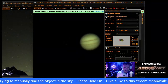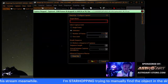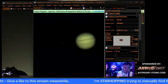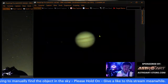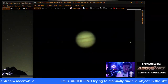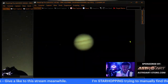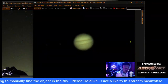Okay, hold on. Let's recenter a bit. Not number of frames, unlimited. Start. We don't want the wind to mess this image. So the camera is taking pictures at a very fast rate, 1.19 milliseconds, not seconds, milliseconds. It's recording a video with all those pictures together. And then we pick that video file and we post-process it in different software. You'll see it will be fast, and it will bring us a beautiful image of Jupiter how it is now.